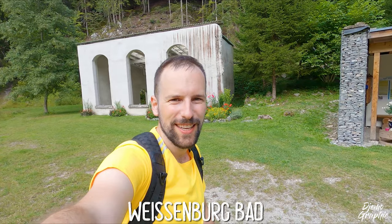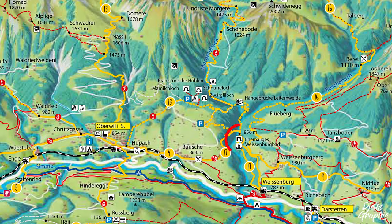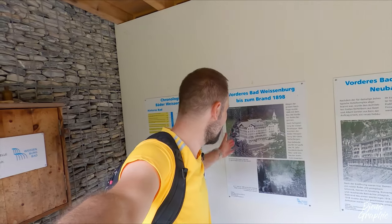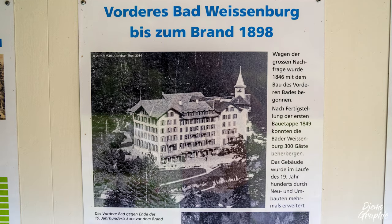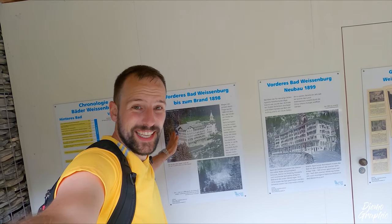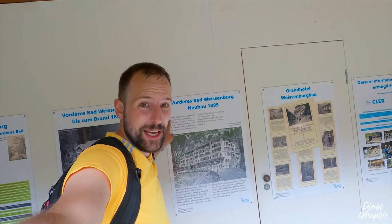These here are the remnants of the former Weißenburgbad. It used to be a very, very beautiful hotel. It's so sad that they have demolished it. It looked very beautiful. I would say in its architecture it was comparable to the Hotel Giesbach. So take a look. This was the first version. Then unfortunately it burned down in 1898. Then they built a new one.